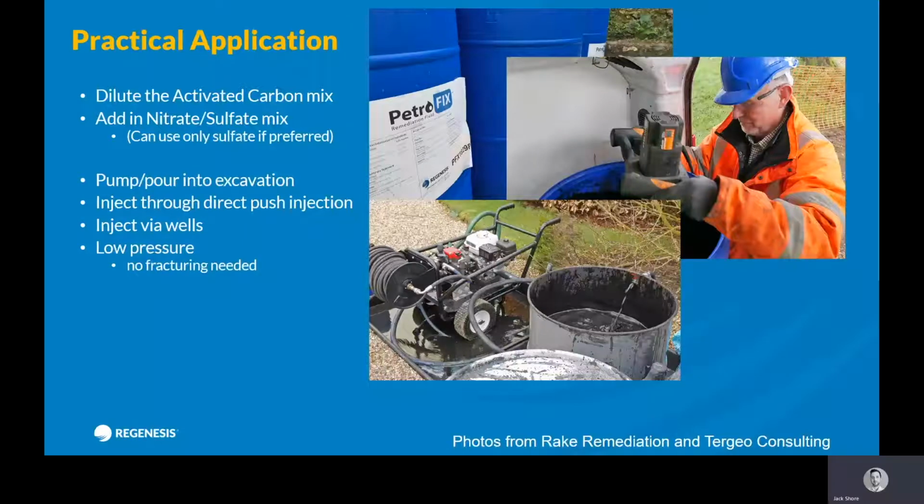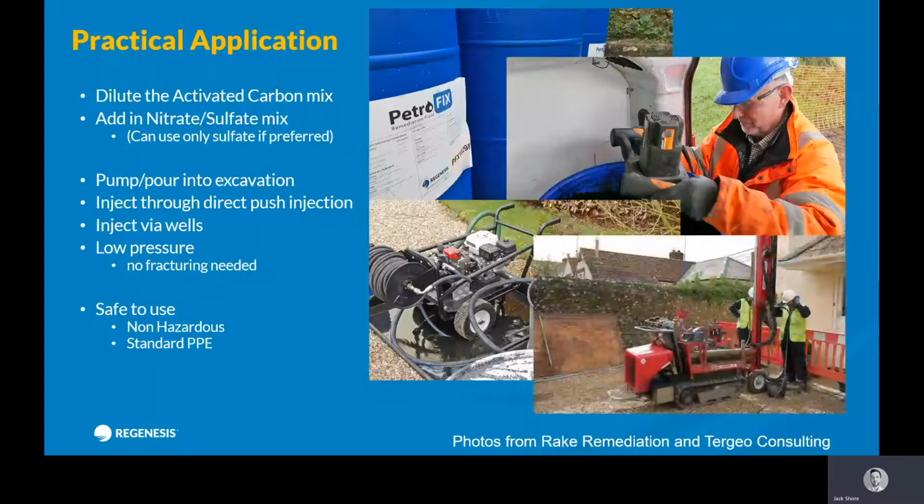We want good interlocking radius of influence if you're injecting it down injection wells, or indeed via direct push injection, so we get an even distribution of this product. We're not fracking it into seams in the subsurface, so that you get an interlocking radius of influence, so you yield the best treatment possible.